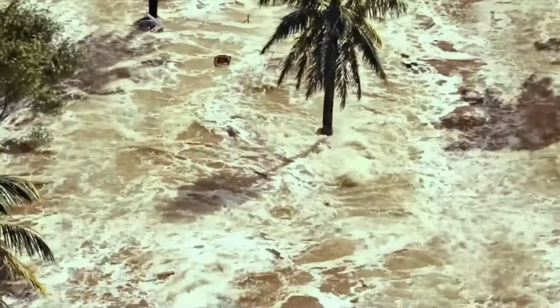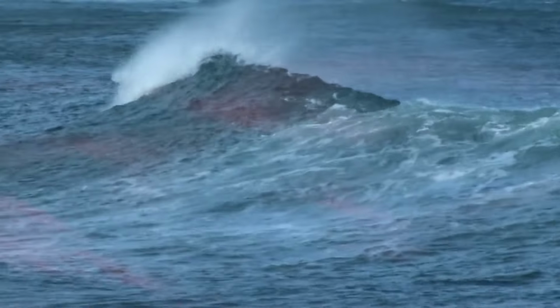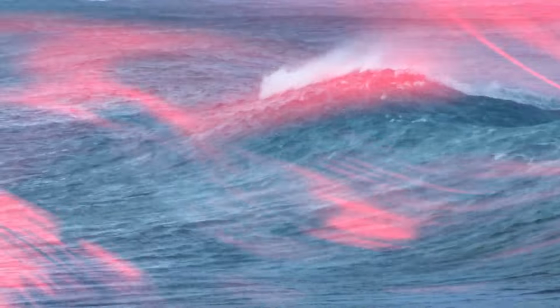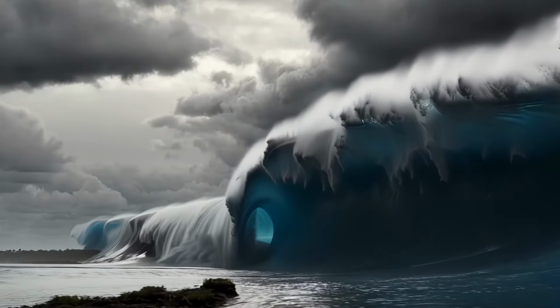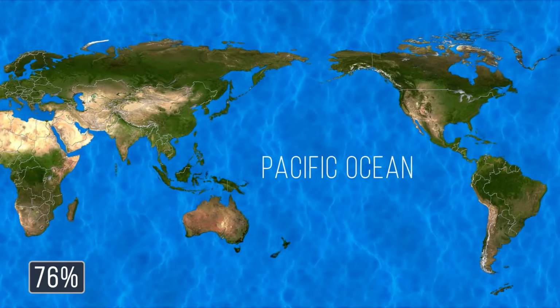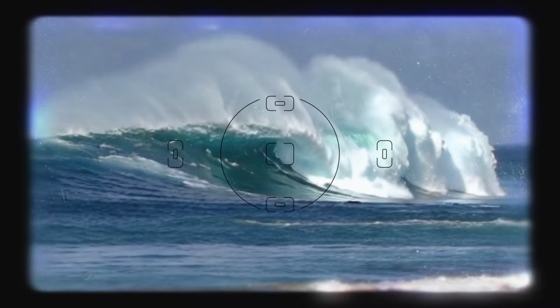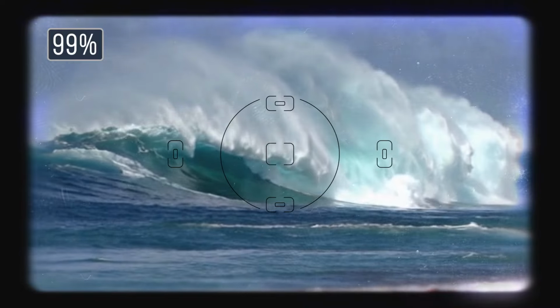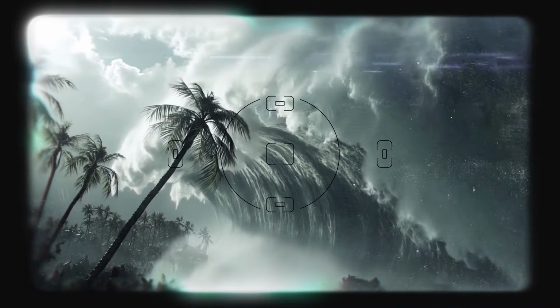had devastating effects. By the way, the Pacific Ocean, the largest ocean on Earth, is where most earthquakes and tsunamis occur. Locally damaging tsunamis strike somewhere in this ocean about once every 1 to 2 years. 76% of the recorded fatal tsunamis happened in the Pacific. And 99% of tsunami casualties are caused by local or regional tsunamis, which occur more often and hit quickly.